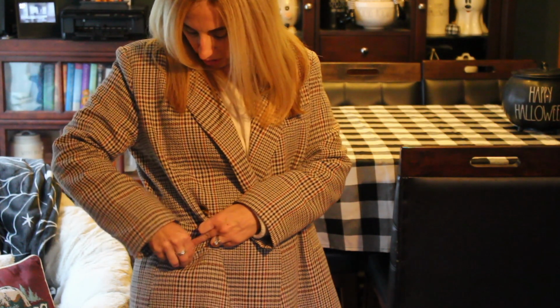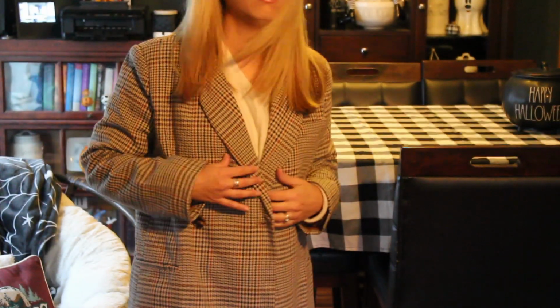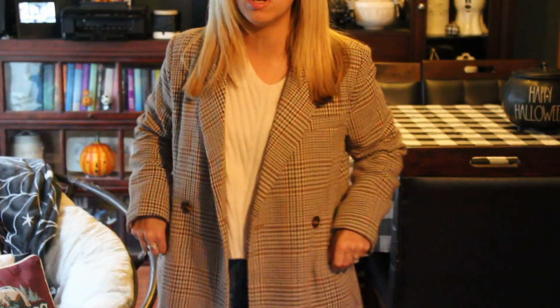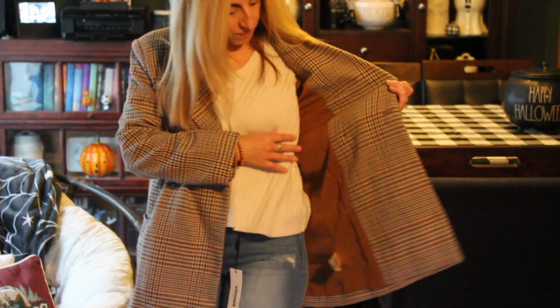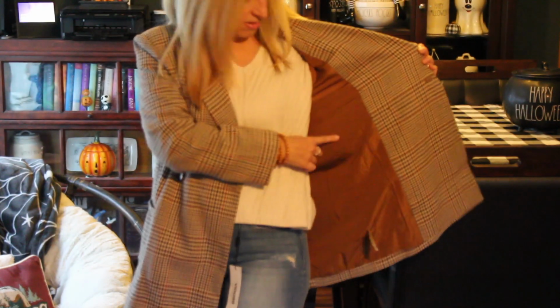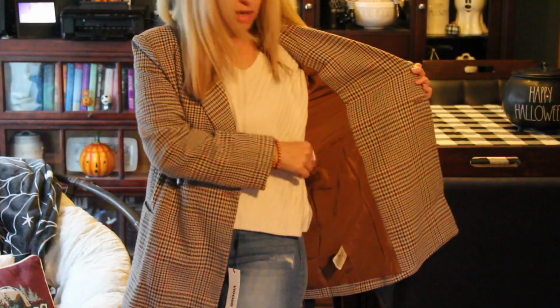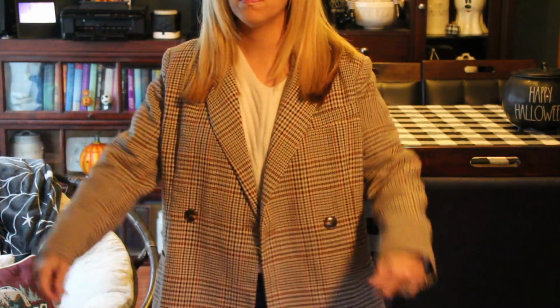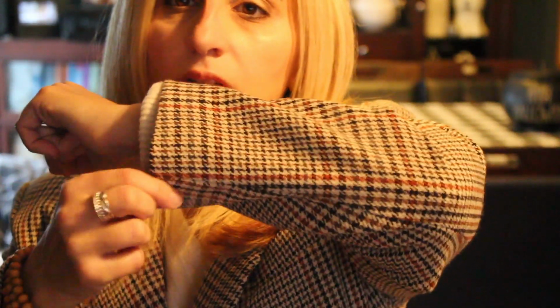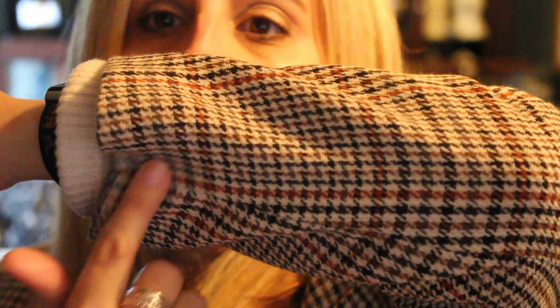It does have pockets. I am not sure if these are working or not, if you were to keep it. I think you can slit these, but I'm not sure if I'm keeping it, so I would not slit those open. That's the inside, and it's got the same pattern, and then further inside it's like a lining, a brown liner. Show you the sleeve closer so you can see the pattern and the color.